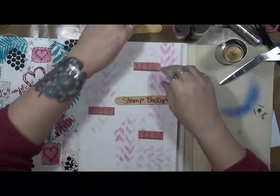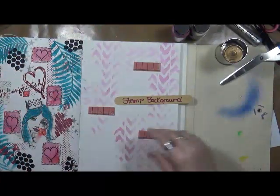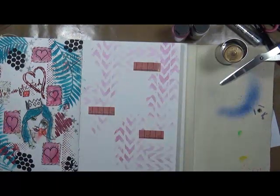Stamp background. I can do that. All right, let me move these over here so I can write them down in the order that I do them. All right, stamp background. So I have a lot of stamps right here. I actually have them next to me in a drawer.